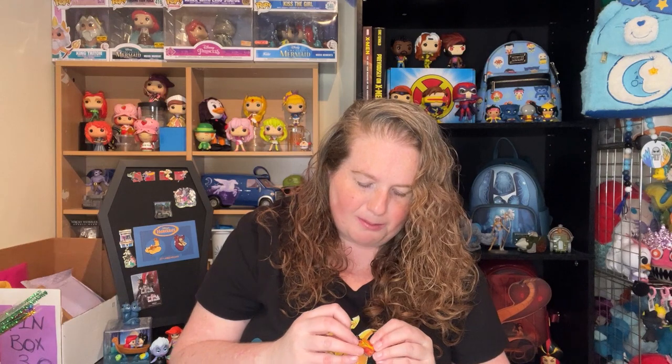The next one I'm going to pick is this transformation pin. And I believe this actually came as a set, but a lot of people sell them separately.